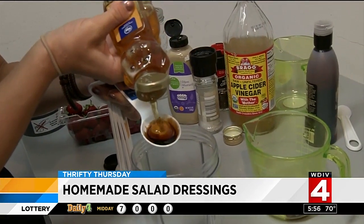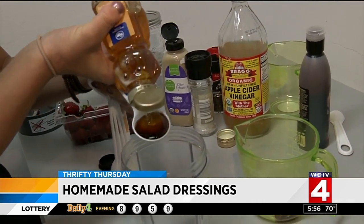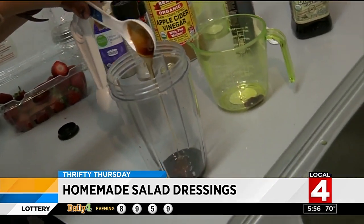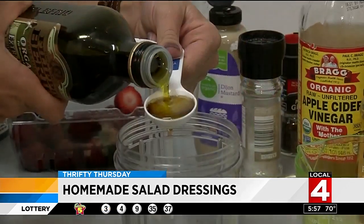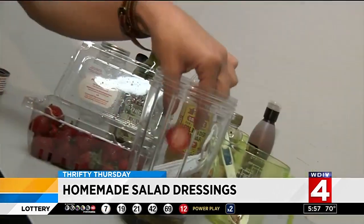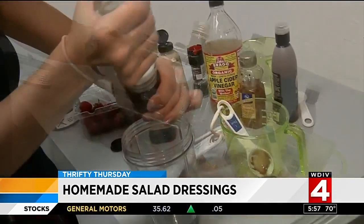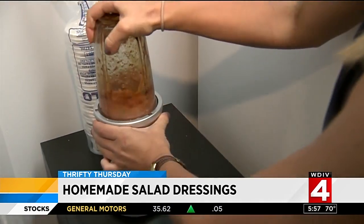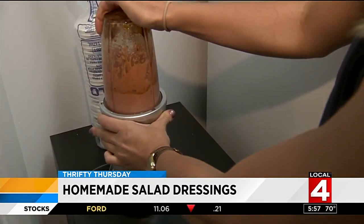Now for a gourmet strawberry vinaigrette dressing, you're going to need a blender or a food processor. Blend 2 tablespoons of honey, 2 tablespoons of balsamic vinegar, 4 tablespoons of olive oil, 1 teaspoon of apple cider vinegar, a couple of strawberries, and salt and pepper to taste. This recipe goes great on a strawberry summer salad.